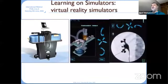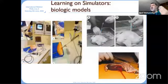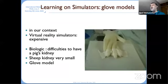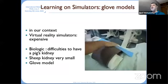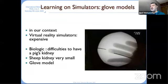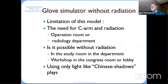To develop PCNL, we have to do teaching and learning, especially on simulators. You know very well that virtual reality simulators are very expensive. It is also very difficult for me in my city to have a porcine kidney. So we had the idea to use a glove model. It is filled with saline and contrast media, and the tip of the glove is used as a calyx. However, this model is limited. We can use it only in the operating room, and we cannot do it in workshops or in meetings.